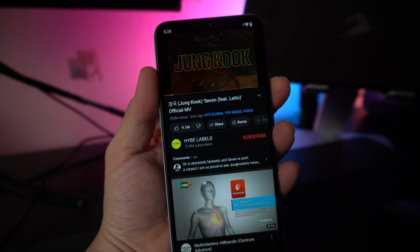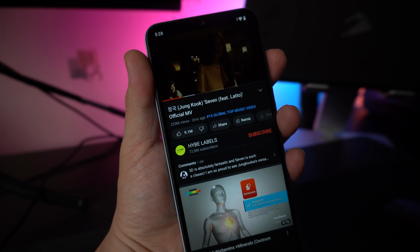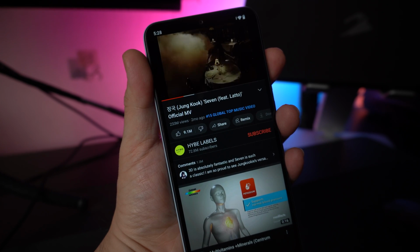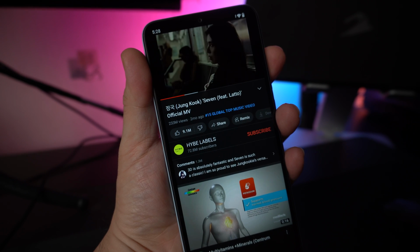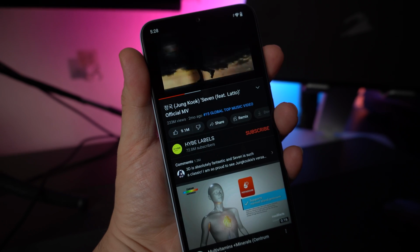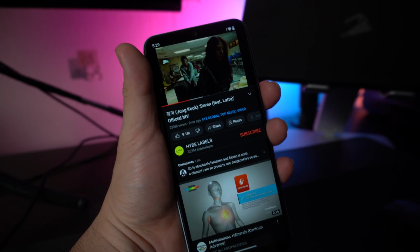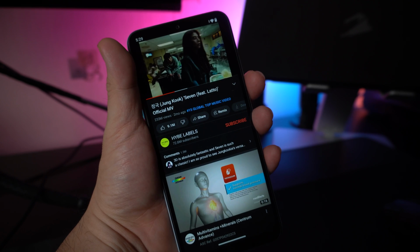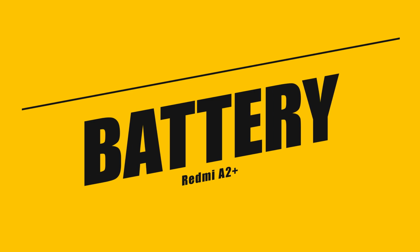And I will show you na hindi ganun kahina ang kanyang loudspeaker. O diba? Nung nilagay natin sa sagad ang kanyang volume, medyo okay ang kanyang sound. Hindi siya ganun kahina for a single firing loudspeaker at this budget price point.